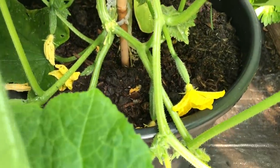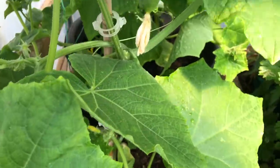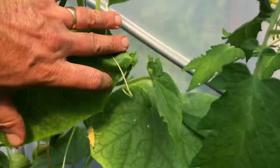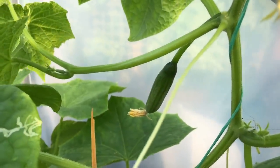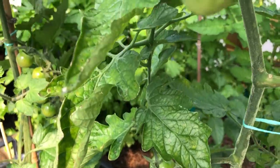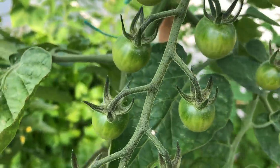Cucumbers are doing quite nicely. Loads of cucumbers coming on this one. This is Lediva, so we'll start harvesting this one at the weekend. And I think, I can't remember what this one is actually. I think this is Lediva as well. So lots of little baby cucumbers on these. Really prolific. Just show you the trusses. Looking really nice.